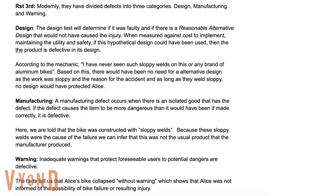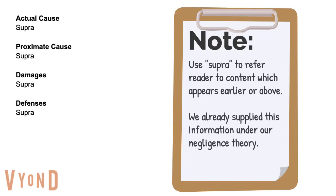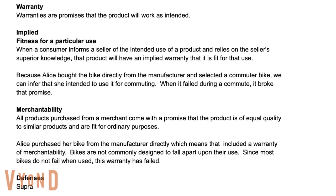The warning defect came in the form of a lack of warning. If the manufacturer had issued a warning that some or all of their bikes have potentially poor welding, Alice may have purchased a different bike or been more prepared for the bike to collapse when in use. To close out this section, we can just use our answers that we typed in previously by using the term supra. I mentioned before that if we do a good job in our initial section, and in this case negligence, we only have to write it one time and then can call back to it later as needed to save time. Finally, we have warranties.